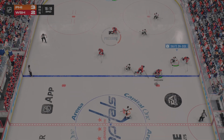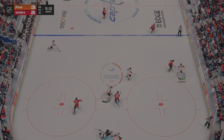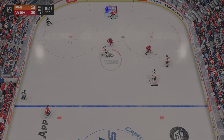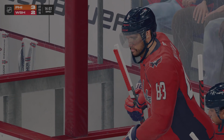Oh, they telegraphed the pass, and he picks it off. Great pass from off the right side. Forces the turnover. Puck picked up by Marner. Odd man rush. Gets a glove on it to make the stop. And they'll cover it up, forcing a stoppage in play.